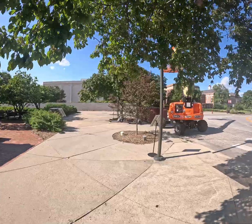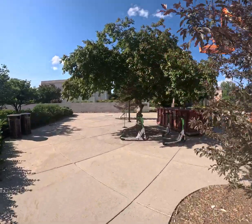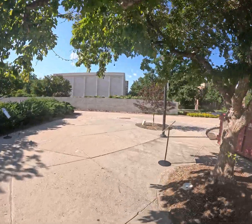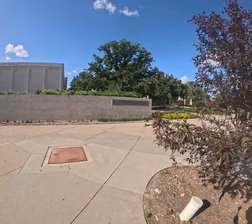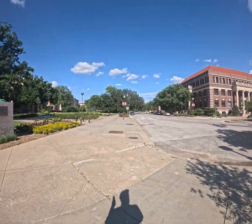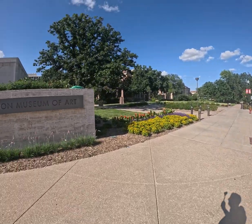Okay, so we're getting to the end of 12th Street. And we're going to turn now onto our street, and this is where the Nebraska Union is located. So we're just going to go straight down our street to get to the Nebraska Union.